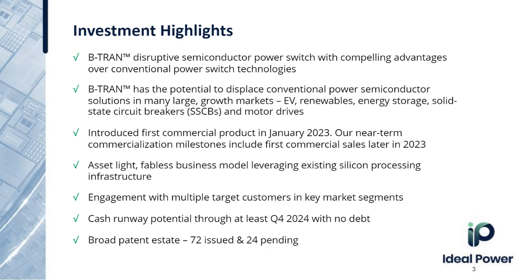From a cash perspective, we're in pretty good shape. We burned through just under $7 million last year, and expect to burn through roughly $8.5 million this year. We have enough cash on the balance sheet to take us through 2024. And the technology is broadly patented. So we have a patent estate of 72 issued and 24 pending patents.